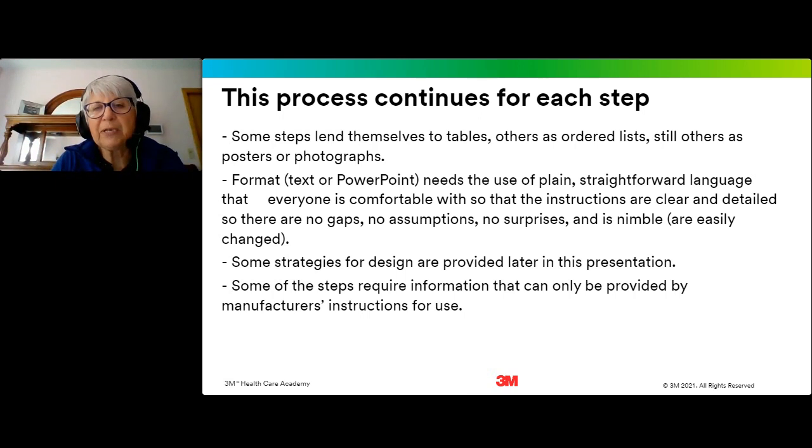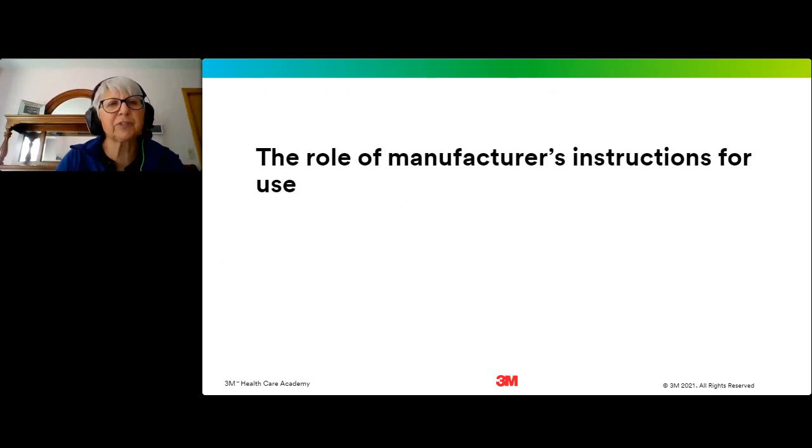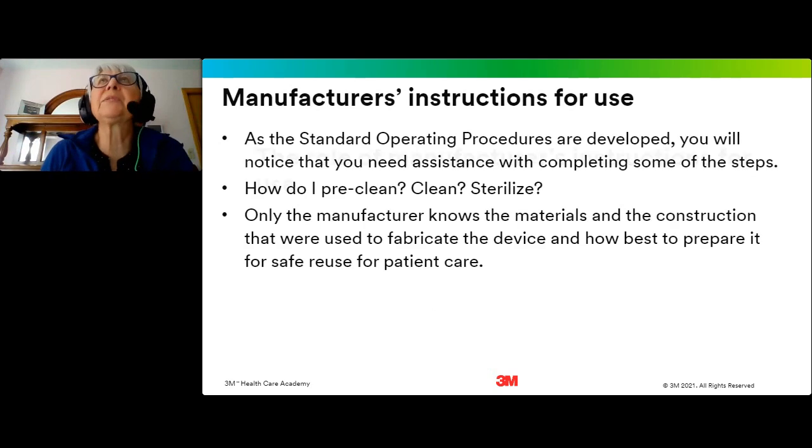And some of the steps require information that can only be provided by manufacturer's instructions for use. As a matter of fact, many of them. So let's talk about manufacturer's instructions for use. In Canada, known as MIFUs. In the United States, known as IFUs. In Europe, known as DIFUs, directions for use.